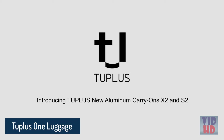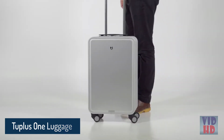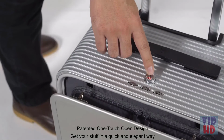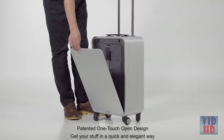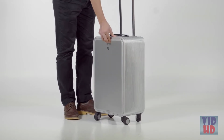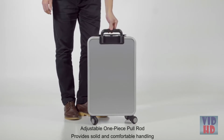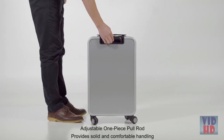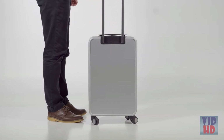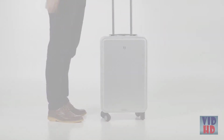Introducing Tuplus X2 and S2 luxury suitcases, made from aircraft aluminum for both strength and beauty. Say goodbye to the traditional zippers with our patented one-touch open mechanism, which gives you quick access to whatever you need. The X2 Carryon has an adjustable pull rod that gives you three height limits to choose from, giving you added comfort and easy handling.